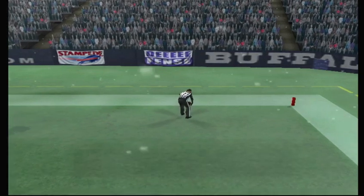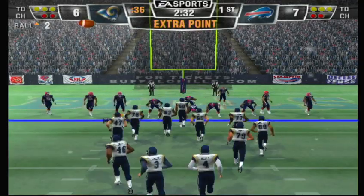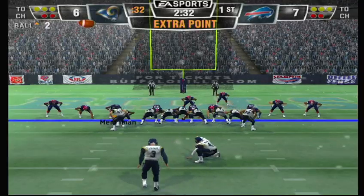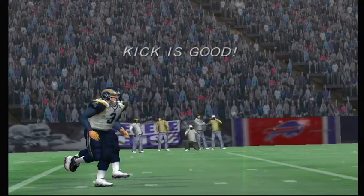Yeah, there's really nothing better than when you're in the huddle and you know that your big guys are better than their big guys. Because when that's the case, you simply hand the ball to the running back and you get a touchdown. And this for the tie. And the point after is good.